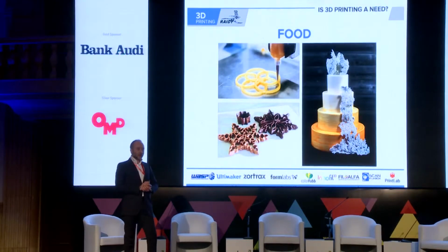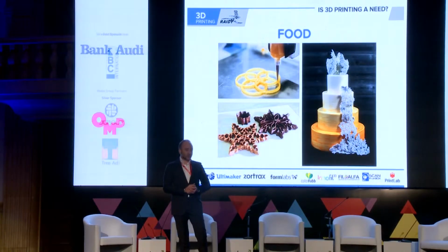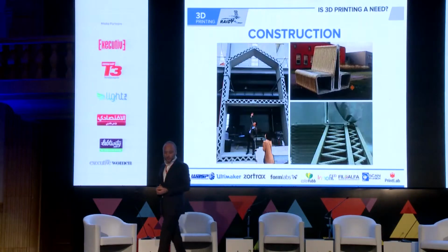The food. Today, there are a lot of restaurants in the world that serve you 3D printed food using 3D printed forks and knives and plates. You'll be sitting on a 3D printed chair and you'll be eating on a 3D printed table. We're going to see an example later on.